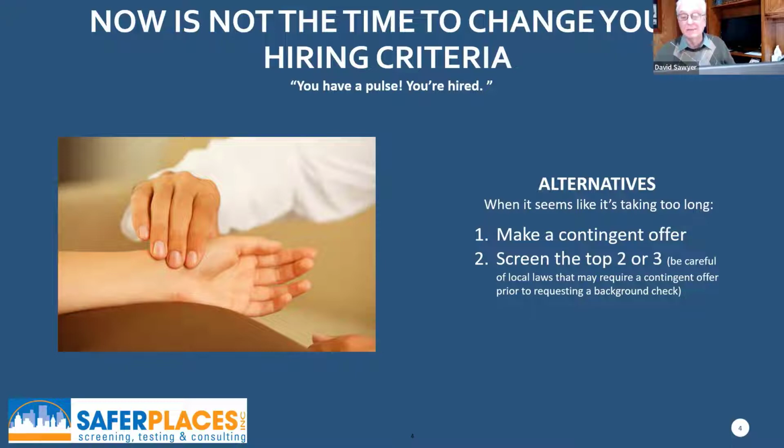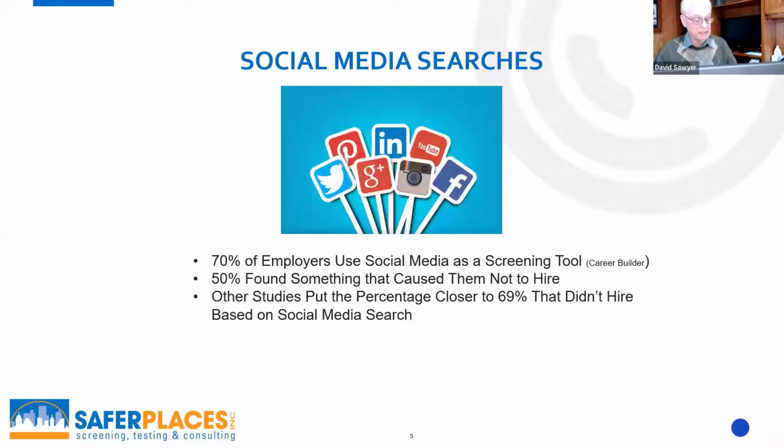You have to be careful of local laws here, but you can screen the top 2 or 3 candidates. So if your first one doesn't work out, you can immediately move on to the second one. You do have to be careful there. Some locations do say that you must make a contingent offer before you can even do the background check. So do check local laws on that. But those are a couple of things that you can do to mitigate searches that you think are taking a little bit too long and you're nervous about the person moving on and maybe taking something else.